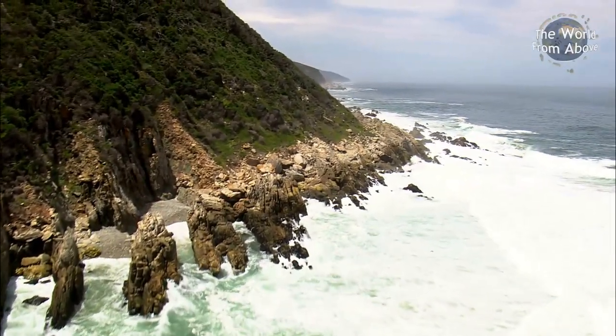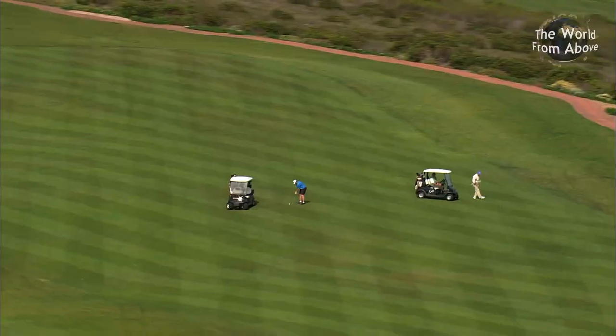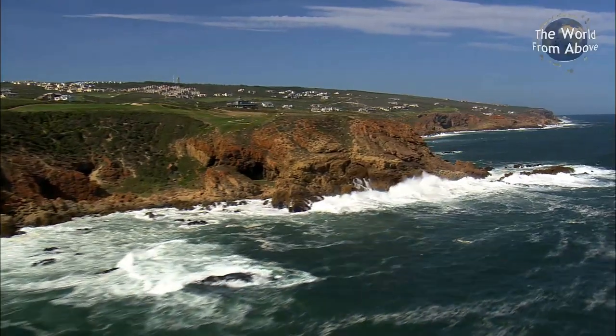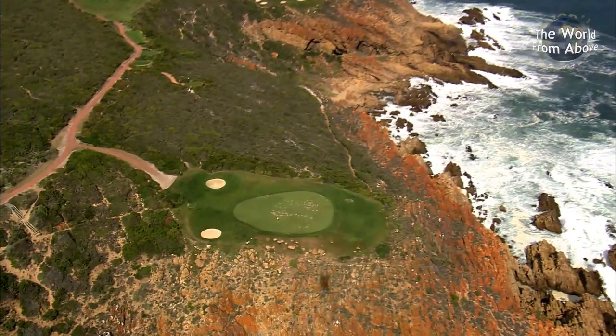And if a more peaceful pursuit is wanted, then there are a number of golf courses along the Garden Route. This one is Pinnacle Point Golf Resort, where on some of the holes, you really don't want to miss the green.